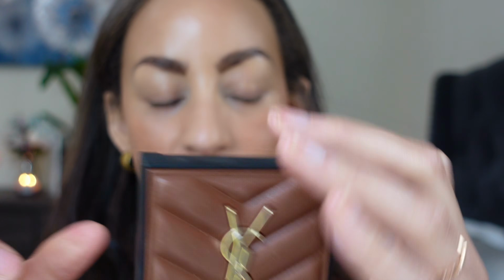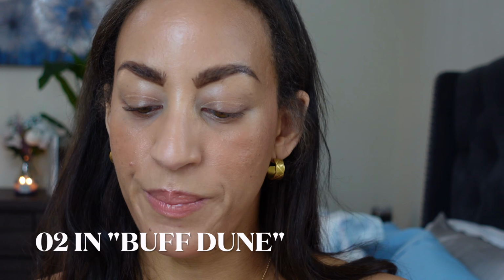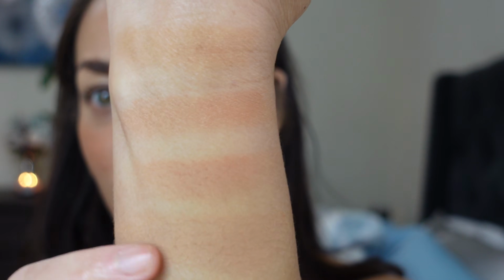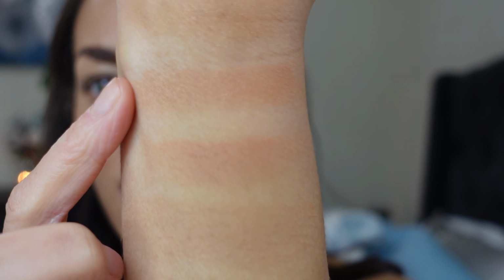I was trying to think of a bronzer. Oh yeah, the YSL bronzer. I totally forgot. I should compare that one too. It doesn't say it on here, unfortunately, but I will list it down below, the color that I purchased. Let me just put this right here. So it's a nice silky formula, but it doesn't have the same luminosity as the RMS.